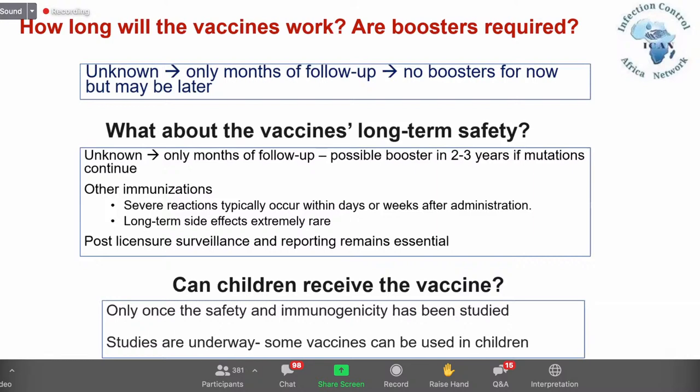However, there is now a possibility that children in the United States and in Israel will be vaccinated if they're under the age of 12, because every time they go back to school, there's a huge outbreak. So there are studies underway vaccinating children, and so far there doesn't seem to be any adverse report.